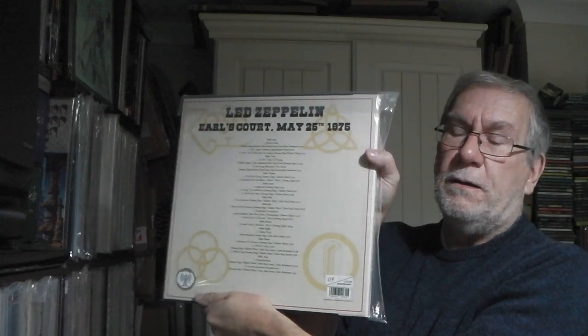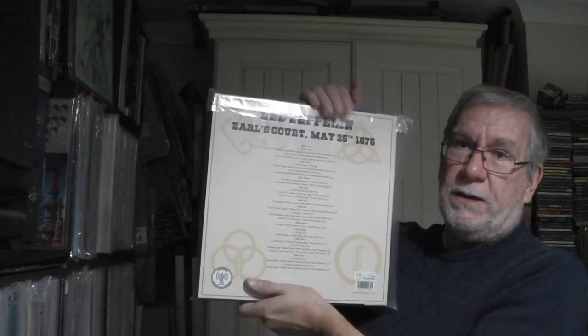Okay, so then we come to the Earls Court 75 Unstoppable Metal Machine, or whatever you want to call the title. What do they call it? Just Earls Court, May 26th 75. So this is a beautiful 5 LP set. 250 were made in splatter vinyl. They're hand numbered, mine's number 9. So really nice. And they are gorgeous splatters. I think if I remember rightly, you get a booklet as well with it, or a copy of the tour programme. But although it's quite a slim box, it's quite a heavy item.